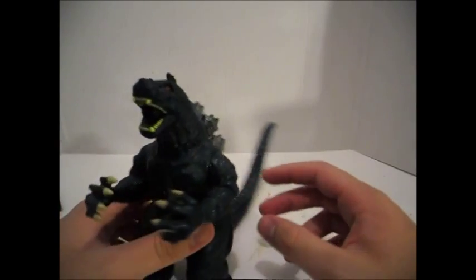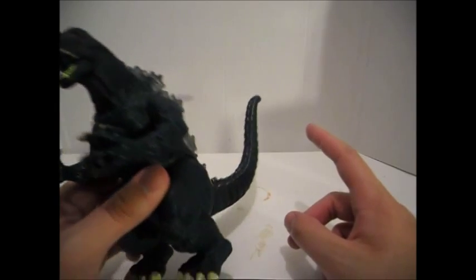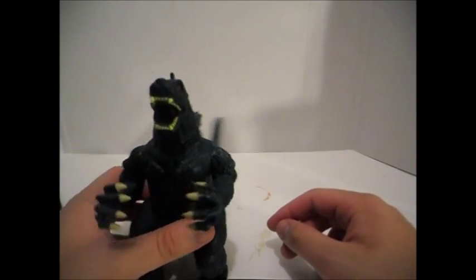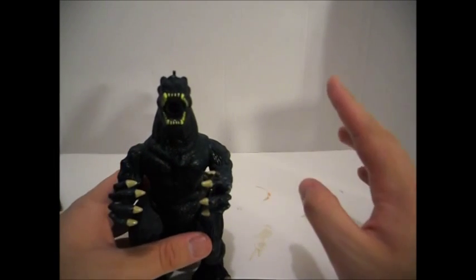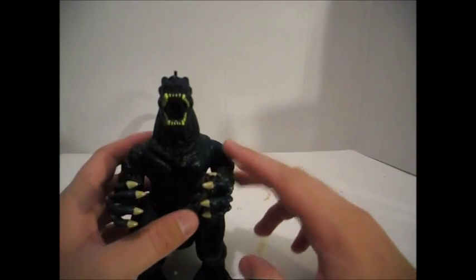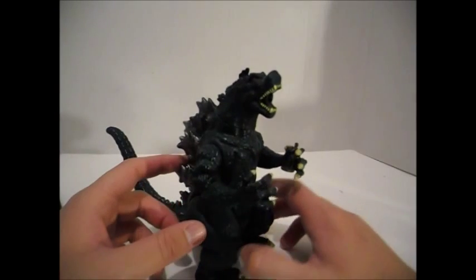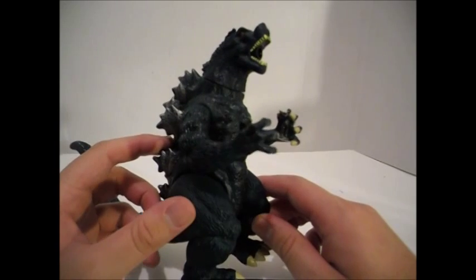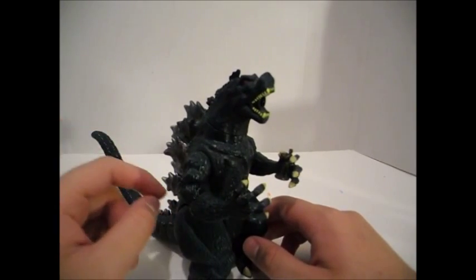And his arms don't move. Now, technically they do. Obviously, they'd have to. They look like it, but mine doesn't, because, you know, I got it on eBay. And this set is practically brand new, except for some reason the Godzilla's arms are broken, I guess. They glued them back on, which is fine. Not a huge deal, since you can't really get too much posability out of them. At least they didn't glue his arms backwards or something.